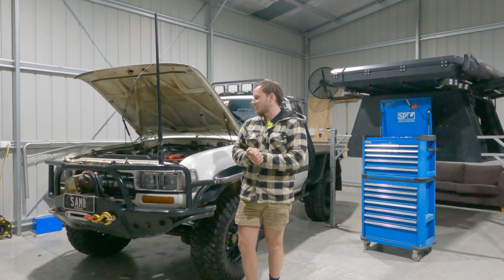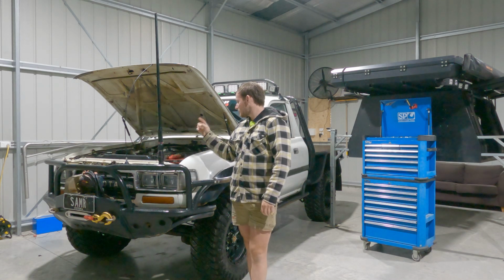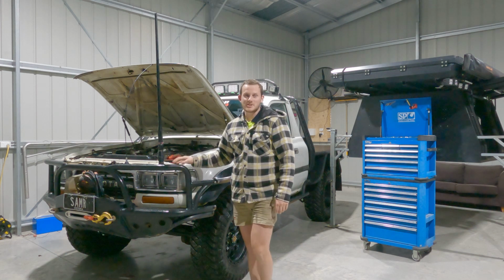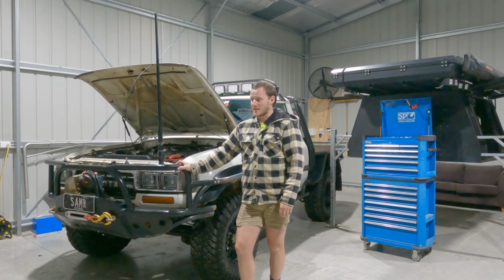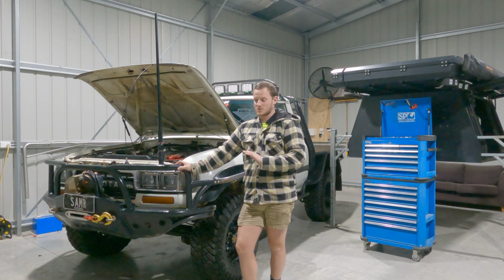It is the start of something hopefully awesome. We are actually going to attempt to pull this engine out ourselves and put a new one in. I managed to find a wreck with a 1HDT in it. It's in very, very average condition, to say the least. It's been just trashed by the looks of it.